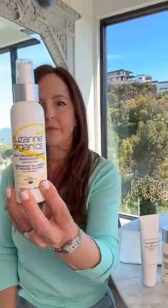I can't tell you that the aluminum chlorhydrate is a dangerous ingredient for you. I choose not to use it. Suzanne chose not to use it. And that's why we came to you with this. So this is back in stock. Now I have a lot of other products that will help you go from the conventional to the organic.